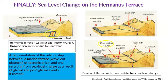That's as far back as the Orange has cut since Gondwana separation in that position of the Orange River, and that's another story. So that erosion of the Hermanus terrace occurred due to post-tectonic sea level change.